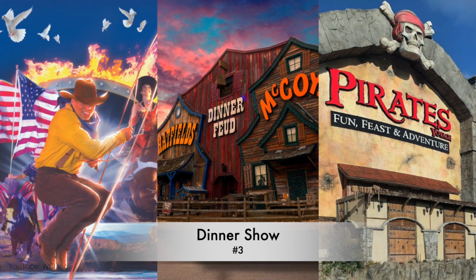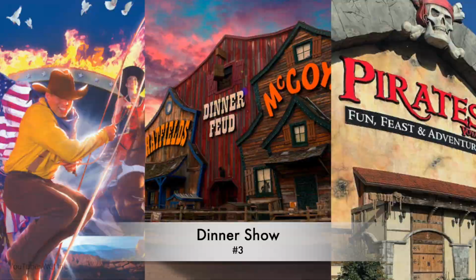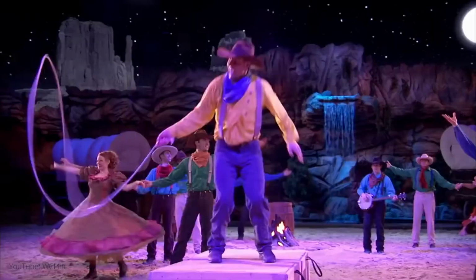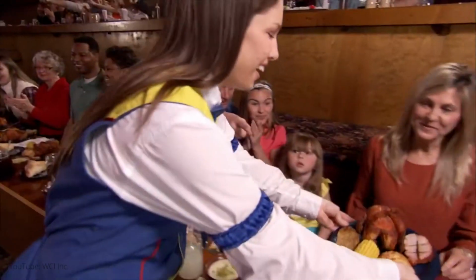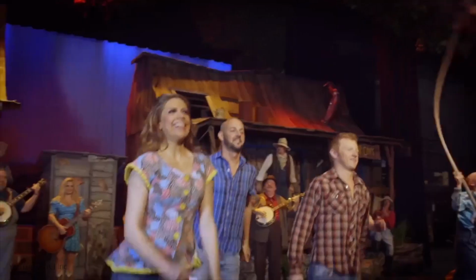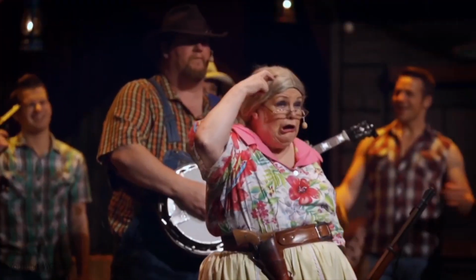And number 3 on our list would be to try to make it to one of the many dinner shows. There are a number to choose from, whether it's the Dolly Parton Stampede, Hatfield & McCoy's, or Pirate's Voyage, which is a big favorite of my son's. There are many great places you can go, have dinner, and just relax as a family. They serve you, and you get to watch a really fun, interactive show. The kids love it. Everyone of all ages really has a great time.